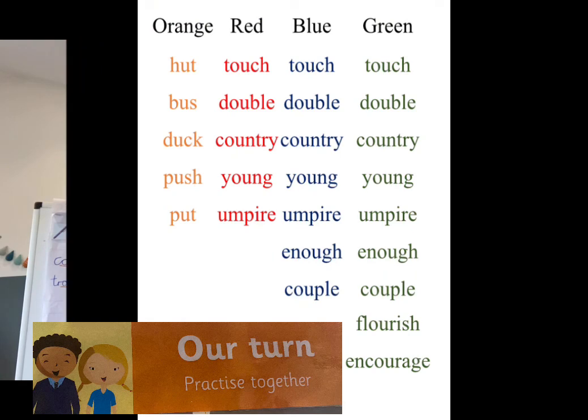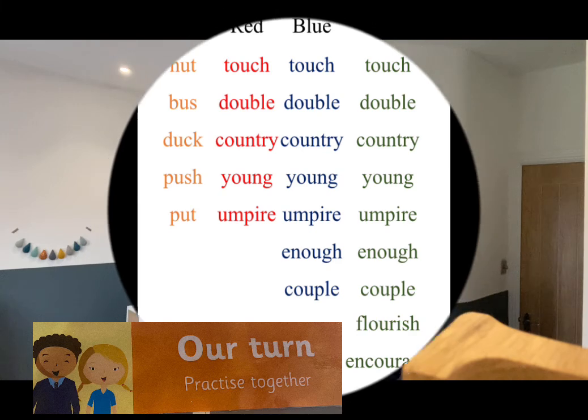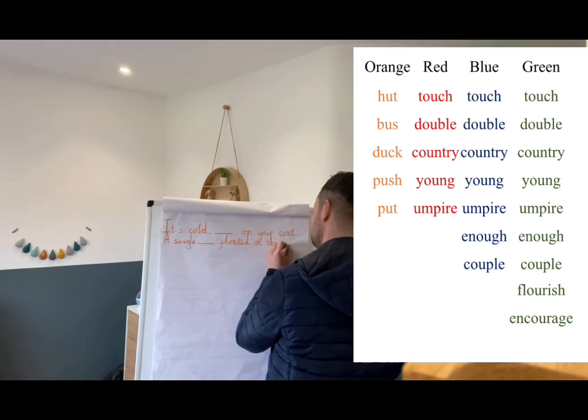Let's practice our spellings for the week again together. Remember, all of these spellings are on Spelling Shed. You get access at any time and can play lots of fun games. You will see that on the screen at the moment, I'm writing a series of questions. I'm writing in an orange pen because these correspond to the orange spellings. Look at the orange spellings and fill in the gap with the correct one.